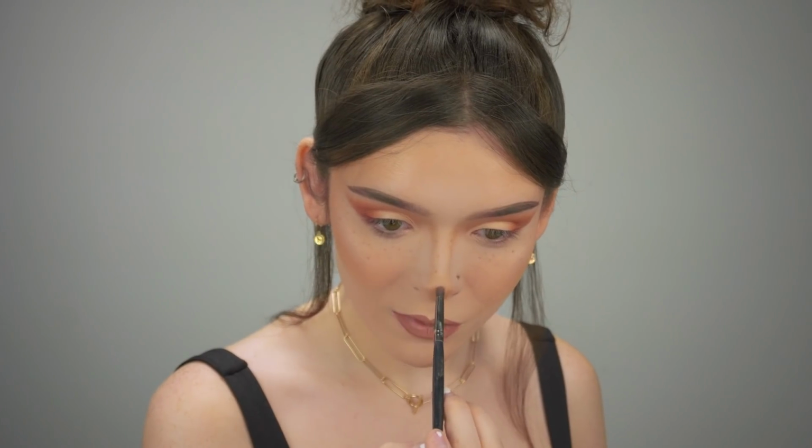I'm gonna go in with a little bit of lip liner. All jokes aside, I'm over it. It was whatever, I'm fine. I'm just kidding. It sucks, but you know, it happens, it's whatever. I am gonna add a little bit of a highlight onto my nose. So I'm just taking this little tiny nose brush.